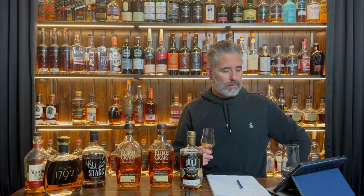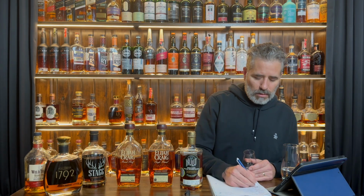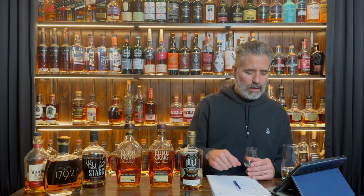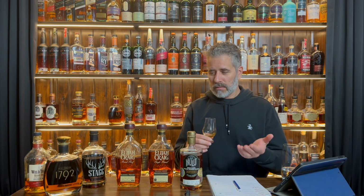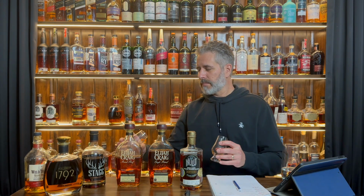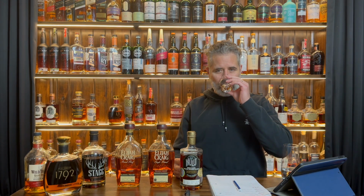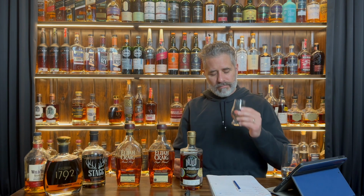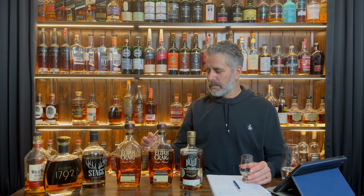Man, they're so good. Okay, let's see. This thing comes out to 124.8 proof, almost 125 proof. It's getting close to what I think a recent Stagg release was at. Let's see. Okay. Delicious. It's just light. It's weird. It smells light, right for something such high proof.